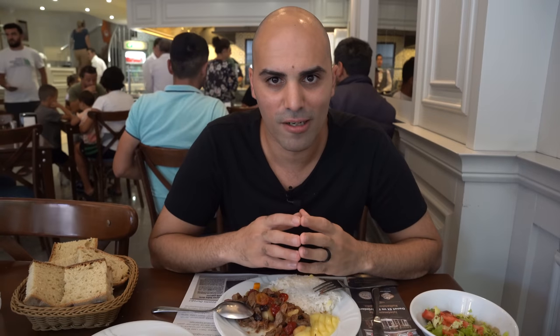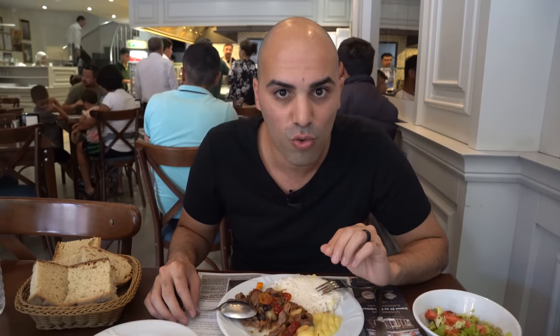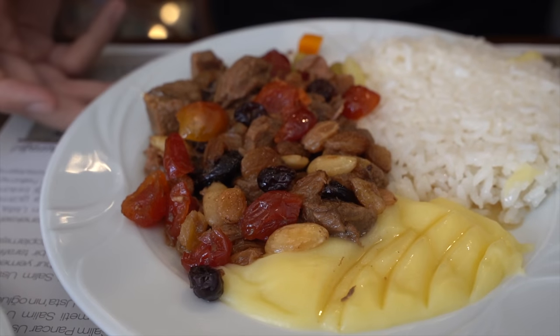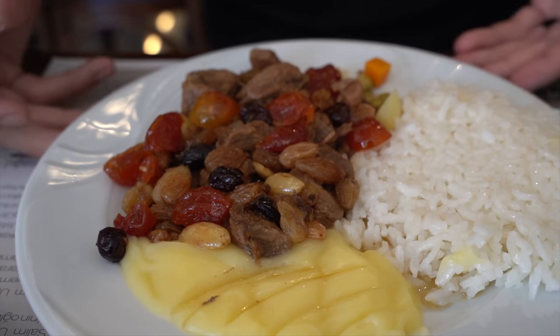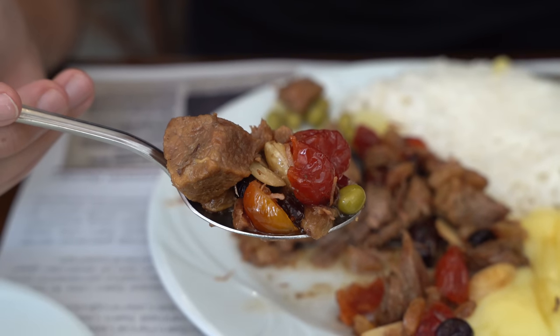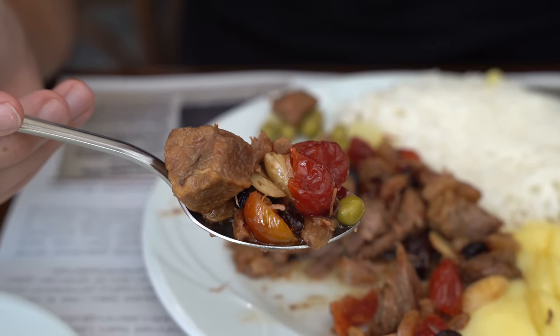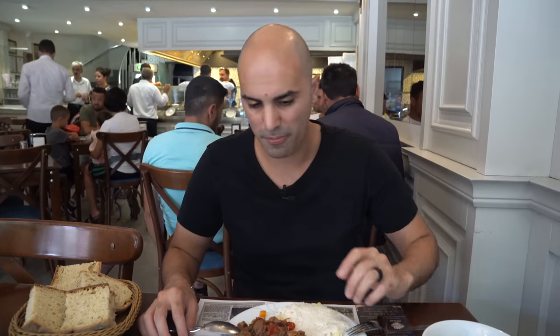So sweet, it's like a cake. Oh, this is so good. Come on, take a look. This is incredible. I think it has been cooked in the oven. The meat is tender. You got the explosion of sweetness of the fruits. You got a bit of nuttiness from the almonds. This is a dish that completely shocked me. Salim Usta told us that this is a traditional Ottoman dish.